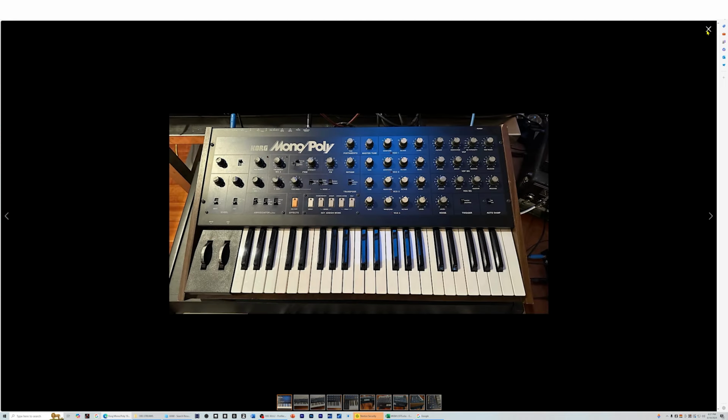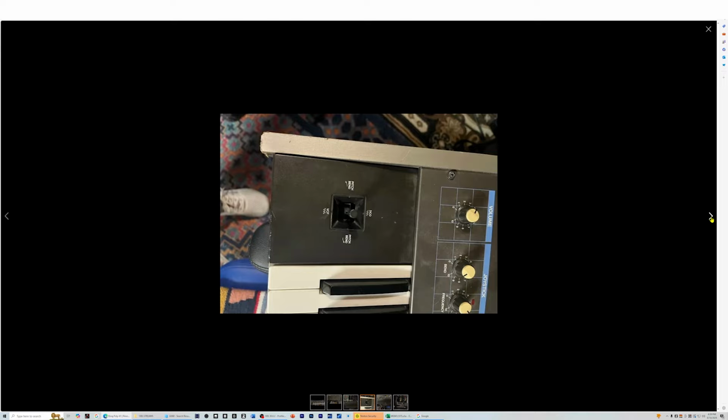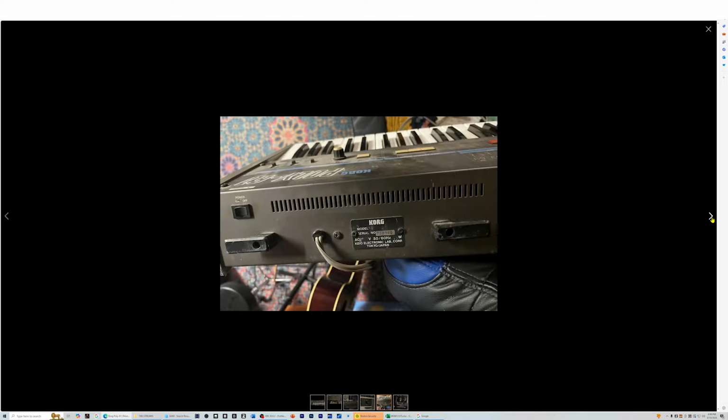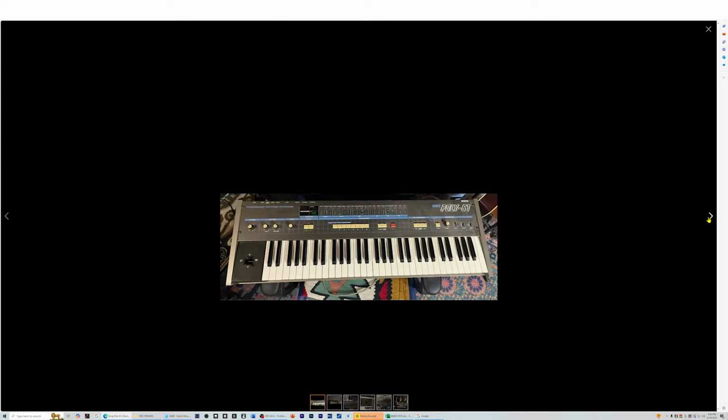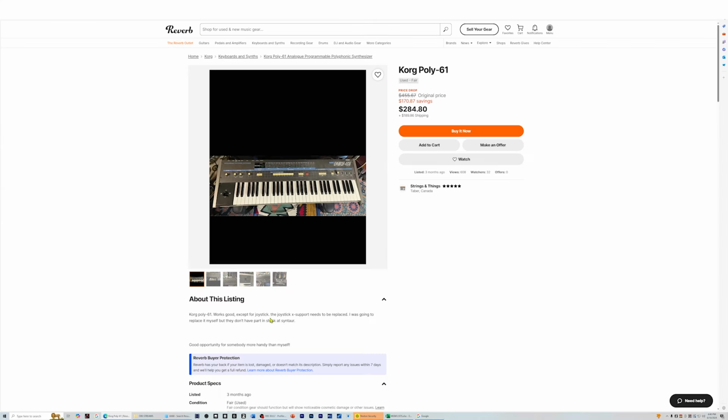Yeah, they said fair condition. The back panel doesn't look bad. That looks pretty decent. They're showing us the joystick. Is there something wrong with the joystick? Yes. I think that's the joystick housing right there. So it's not the clearest picture I've ever seen. I'm betting something is wrong with the joystick. Yeah, Korg Poly61 works good, not well, except for the joystick.